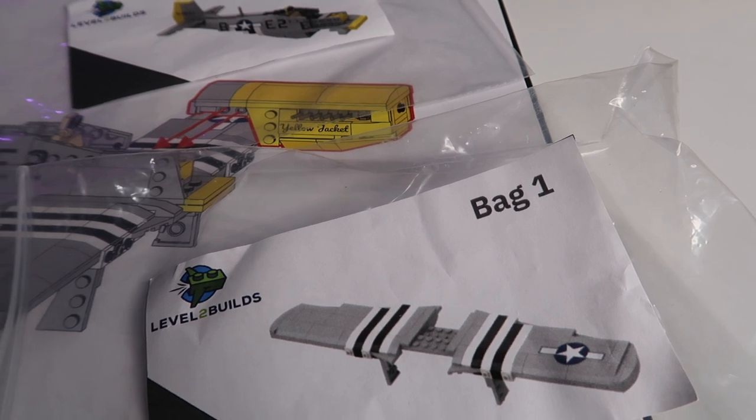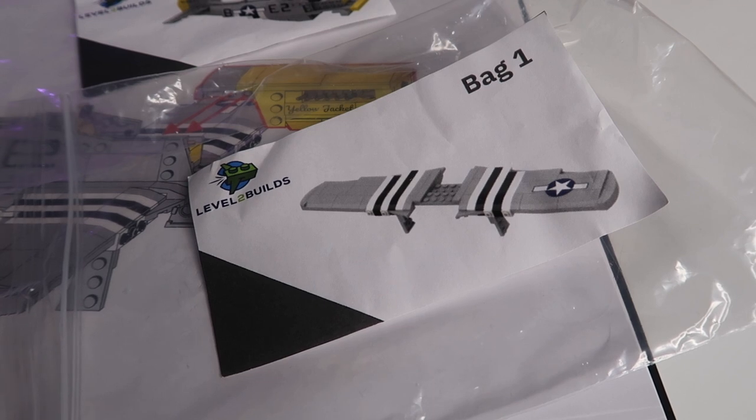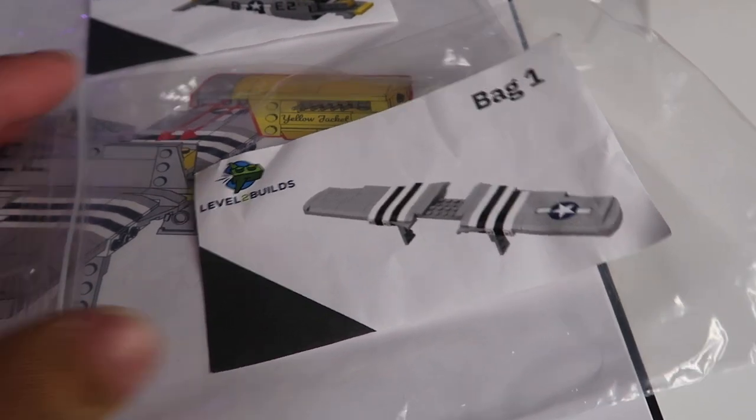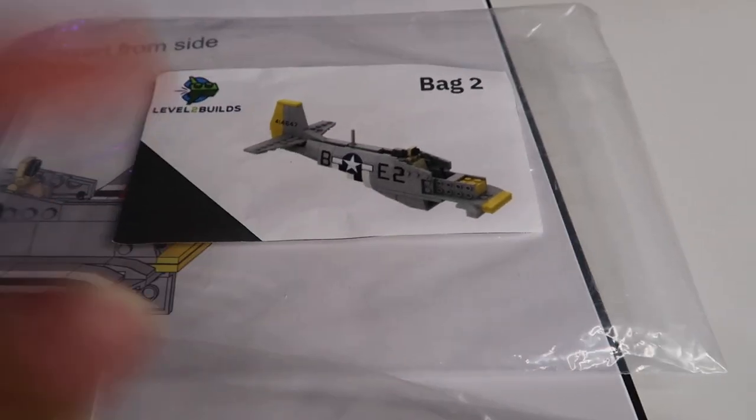So now, it's not like any other company I've dealt with, from Lego to custom, where you just get a lettered or numbered bag and then you're kind of guessing what you're actually going to build, unless you're looking at the instructions. Here in itself, bag one tells you exactly what you're building, bag two tells you exactly what you're building, and so forth and so forth.